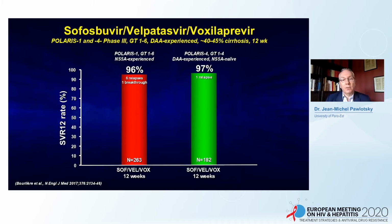We have results with sofosbuvir, velpatasvir, voxilaprevir in 2 phase 3 clinical trials in patients infected with all genotypes, DAA experienced, approximately half of them with cirrhosis. On the left, the Polaris 1 trial, NS5A experienced patients retreated for 12 weeks with sofosbuvir, velpatasvir, voxilaprevir with a 96% SVR rate, only 6 relapses and 1 breakthrough. And on the right, the Polaris 4 trial, which was in DAA experienced, but NS5A naive. They had been treated with other DAAs, and the SVR rate here is 97% with only 1 relapse.